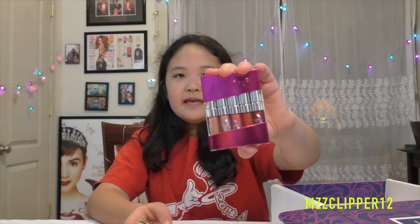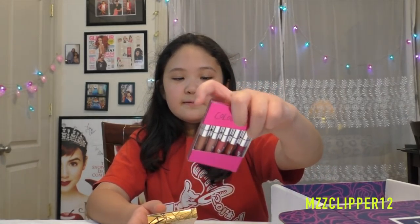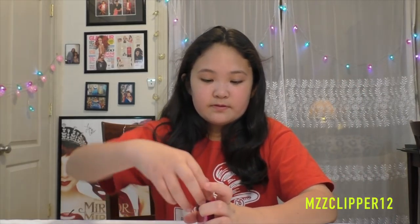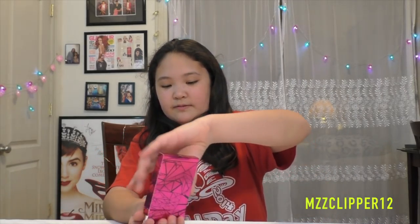Then we got Kitty, and these are mini liquid lipsticks. So we got Kitty and Foxy. Let's open them and swatch them. We got tons of stuff in the mail, so probably the next few videos are gonna be reviews on subscriptions and stuff, because we got a lot of stuff.